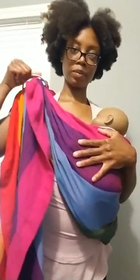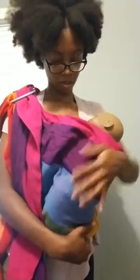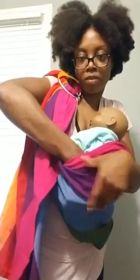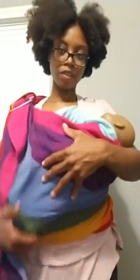So a second way is I'm going to loosen again, and you can do cradle position. I'm just going to reach my hand in and move baby's legs up. Still keeping a secure hold on baby, making sure they're not gonna fall, making sure they're safe. We're just gonna get baby in cradle hold. So now they're in cradle, still in the sling, and we can tighten it again just to make sure baby's secure.